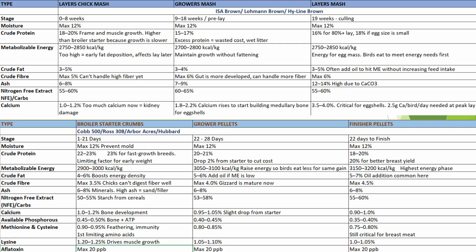For crude protein, we say 16% for 80% lay, but you can do 18% if the egg size is small. For the metabolizable energy, we are talking about 2750 to 2850 kilocalories per kg. The energy is for egg mass, the number of eggs. How many eggs are your birds able to produce? Birds eat to meet energy needs first. So they eat so that they can move around, they can survive, and then they are not growing at this stage. So after maintenance, the next is egg production.